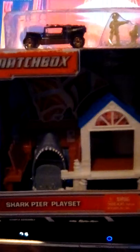Let's go back over everything again. That Remco truck. Look at it. Got the gate on the front, tampos, and the hitch in the back. You got that exotic Lambo. Woo! Nice color. Nice card. Anybody. Yo, Matchbox Schnell. Come on now. You know them cars. Yeah, that's butters. Stay focused. You know how we do. Shark Pier Playset by Matchbox. Come on now, let's get down with the get down. And you know how we do.